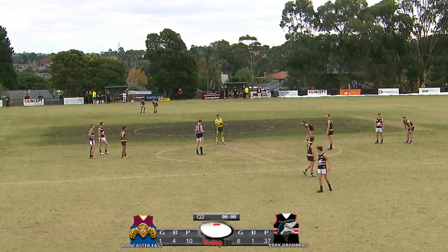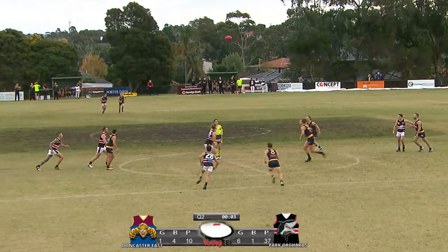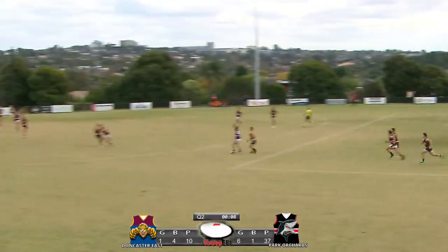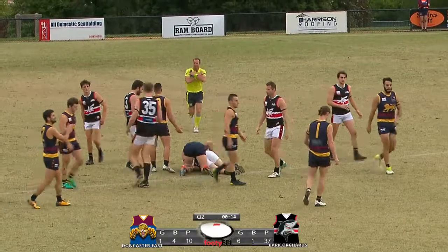It'll be Park Orchards kicking to the scoreboard end of the ground in the second term. And Chappell to go up against Smith in the ruck, and it was Smith who won the tap down straight into the hands of Locke. Locke's kick tumbles forward. Hyde takes possession. He's immediately tackled by Summers.